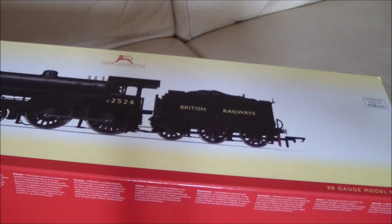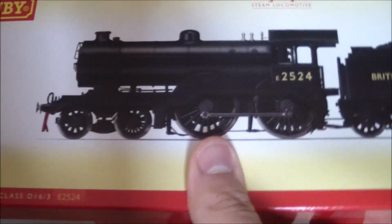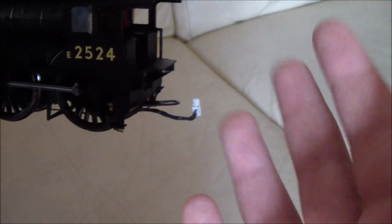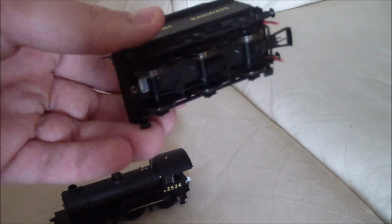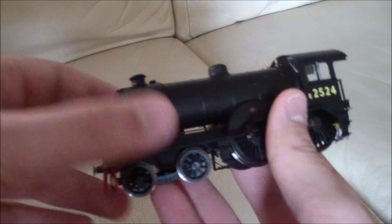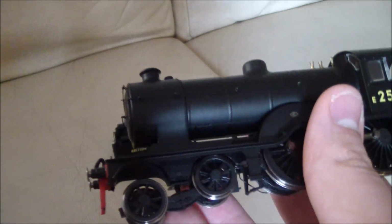But anyway, let's put the box to one side. The locomotive comes in the usual modern Hornby box, which we've come to know nowadays. When you get the locomotive, the tender and the engine are coupled together, but in this case I've separated them. You've got the wire there, and then the bar with a screw that goes into the tender. I've just split these for the purpose of this review because it's much easier to handle if I just want to look at the engine. But anyway, here is the engine.